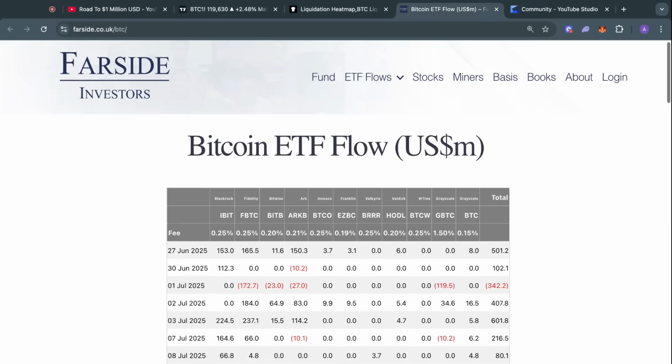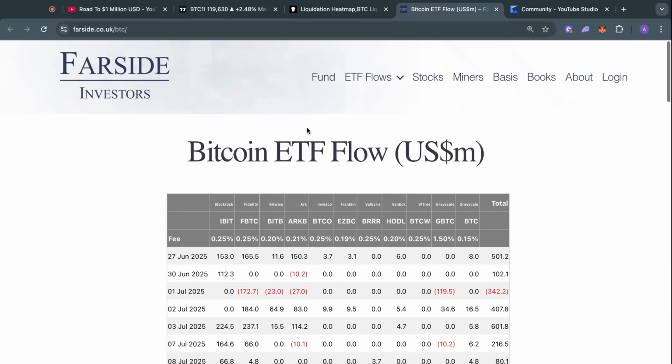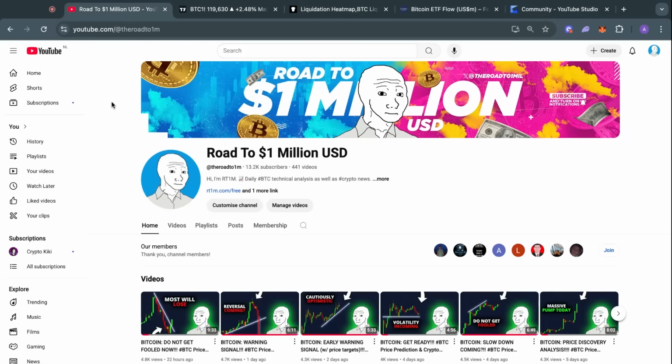Lastly, taking a quick look at the Bitcoin ETF flow tables. Yesterday, we saw another big inflow into the Bitcoin ETFs, about $400 million flowing in a single day of trading. So overall, the Bitcoin ETFs are still having an upwards pressuring effect on the Bitcoin price. So this has been today's market update, guys.